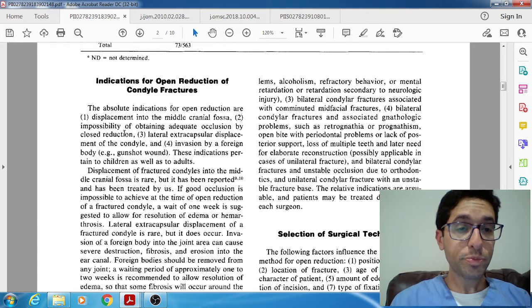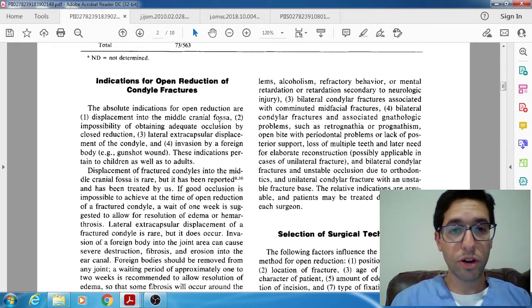Indication number two, the impossibility of obtaining adequate occlusion. That means you put arch bars on, you sedate the patient or paralyze the patient, and you try to manipulate the teeth and try to get a good occlusion. And for whatever reason, despite all your efforts, you cannot get an occlusion. That would be the second indication for open reduction.